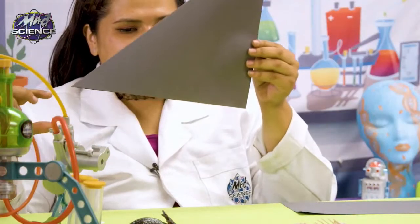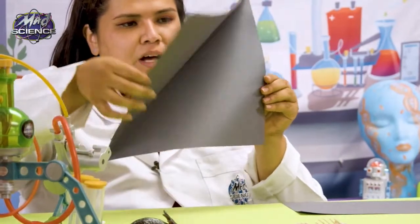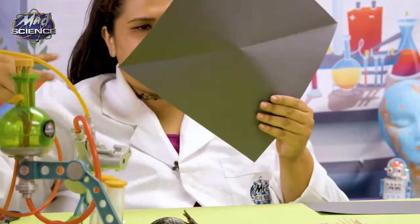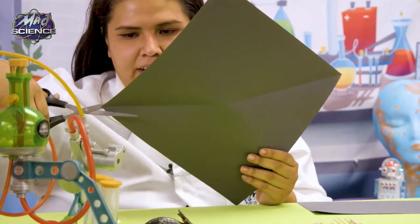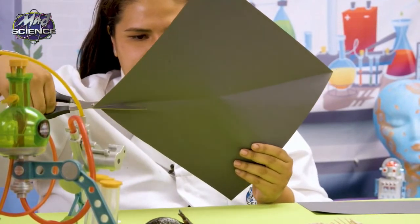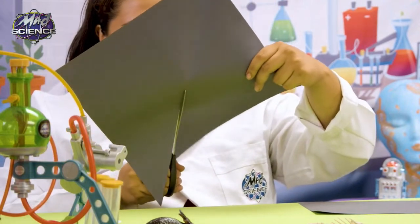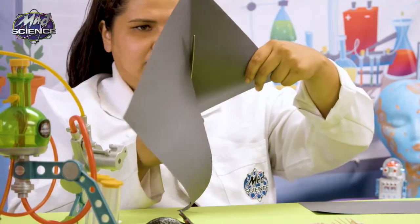So now that we cut off that extra piece, we're going to open it up. And this crease that we made on our paper, we're going to cut it. So cut right across that piece so that we have two triangles.